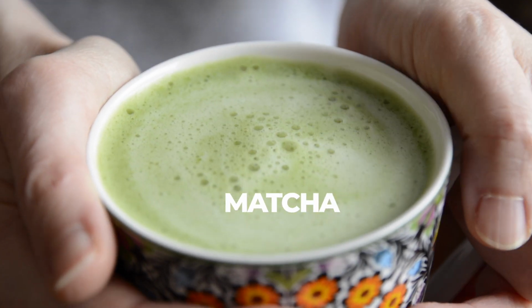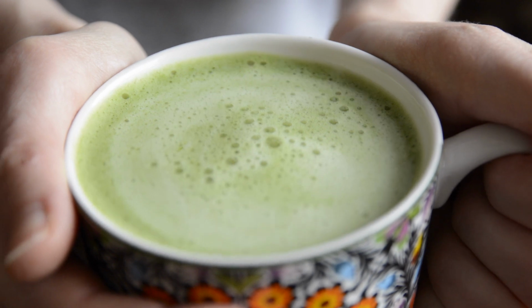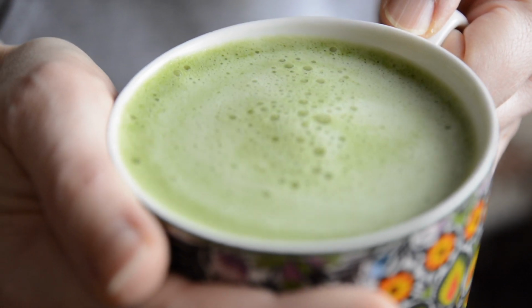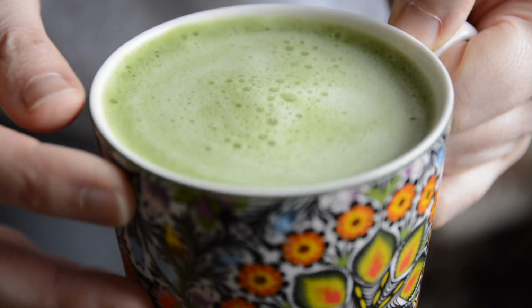Matcha tea and green tea are very good on Candida diet because of very powerful antioxidant content. The best green tea to drink is matcha.